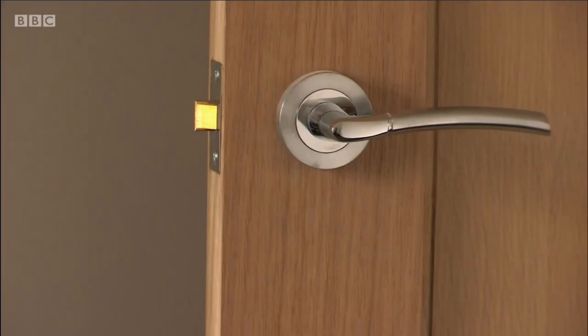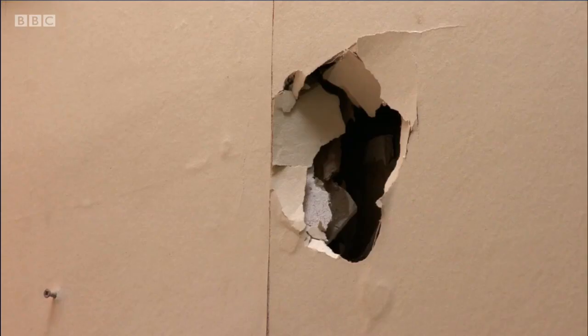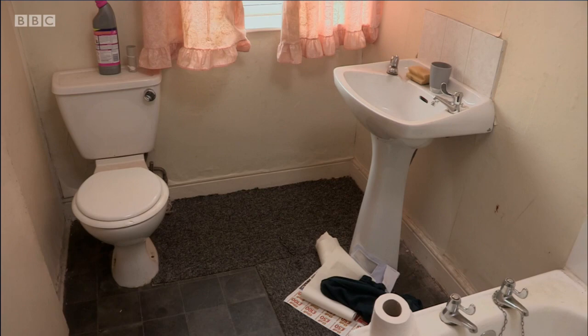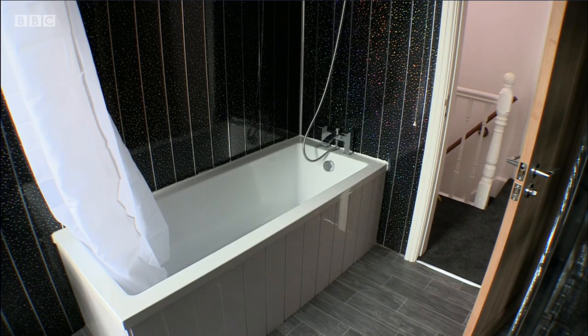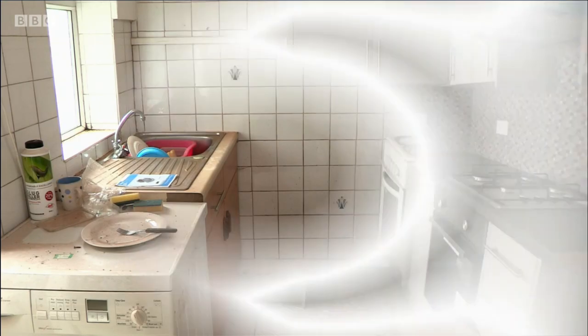We would call this an average spec for this type of house. We could have done it cheaper and at a lower spec, but because we're looking for long-term tenants and good tenants, we want to get it a bit better than average. As well as all that, they've taken the time to add a completely new bathroom suite and a whole new kitchen. Both of them looking very nice.